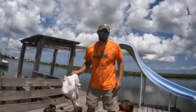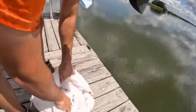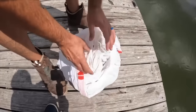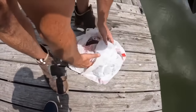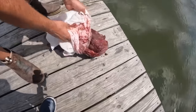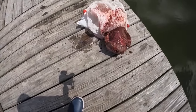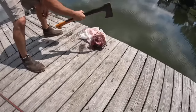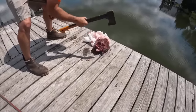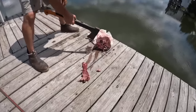All right, we got some beef melt that I had from crawfish season in here. And we're gonna cut up chunks of this beef melt to drop down there and catch them on a string. Oh yeah, that's the kind of nasty stuff crabs like. That looks like brain. Try to get y'all a nice piece. There we go, that's a piece for Jack.